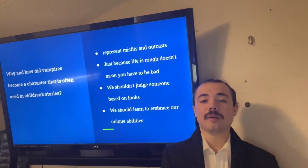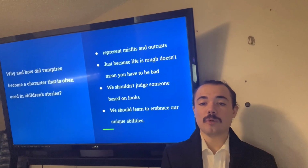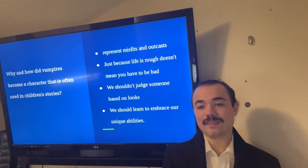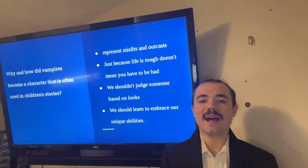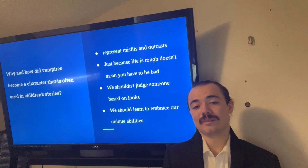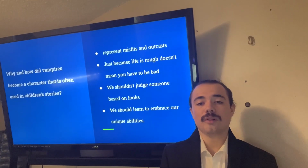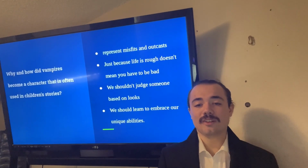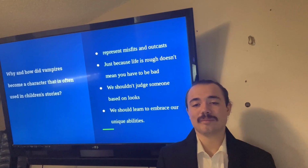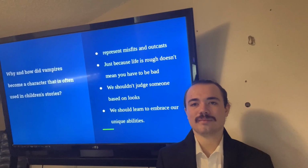Why and how did vampires become a character that is often used in children's stories? Vampires have the ability to represent far more than a monster. They can represent misfits and outcasts. They can show that even if you're in a bad situation, you don't have to be bad. You can choose kindness and choose love over violence. They also show that even if you look different or act different, it doesn't matter. It teaches to embrace your unique abilities. Vampires, they represent all of us. That's why they're used in children's content.